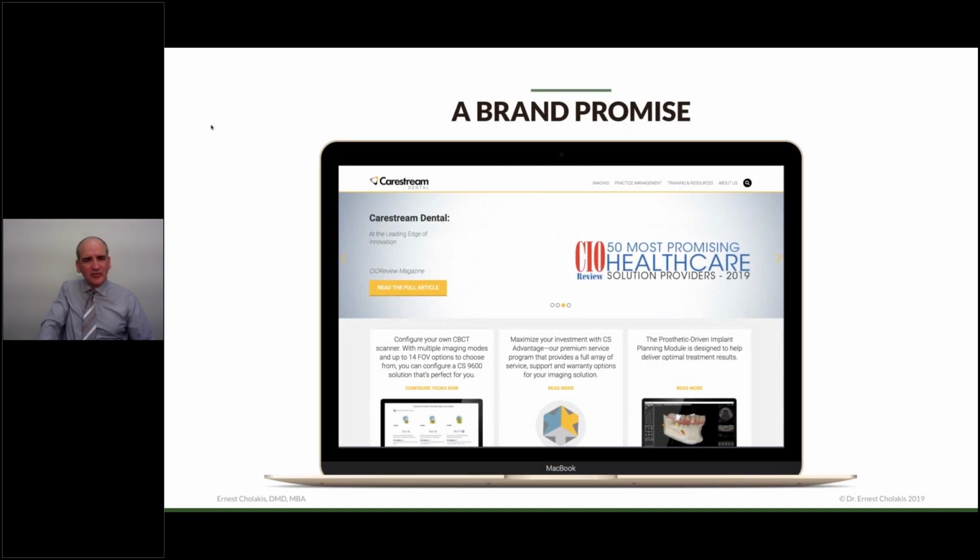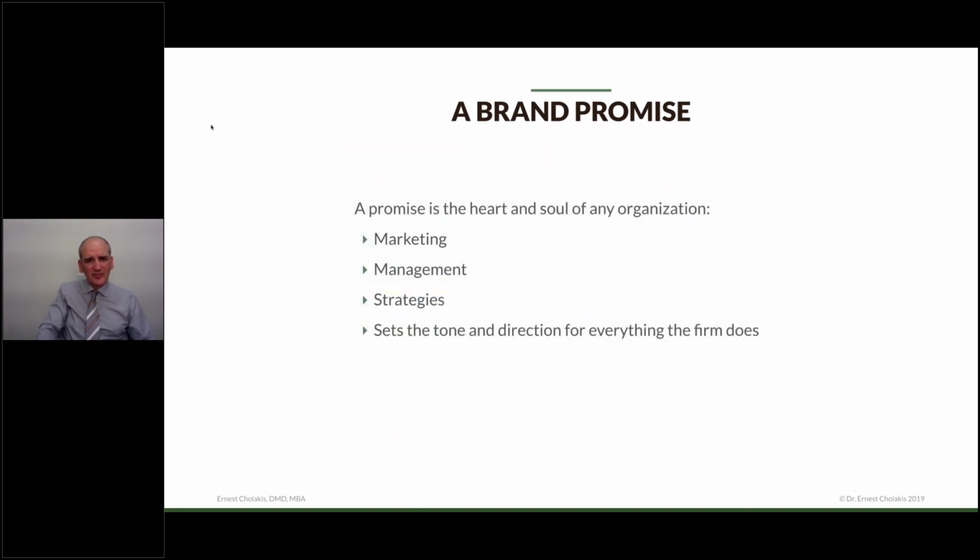Another brand promise with exceptional profile and integrity in the industry is Carestream Dental. They are a leading technology provider, one of the 50 most promising healthcare companies and solution providers in the world. A promise is the heart and soul of any organization. It encompasses your marketing programs, your management, your strategies, and it sets the tone and direction for everything the firm does.